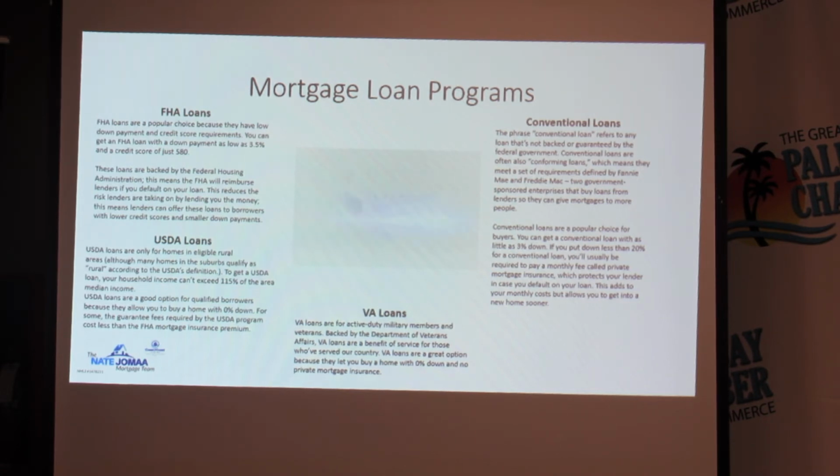Okay, and then finally, VA loans, and that's what I primarily work on, is VA loans. VA loans are for those that are active duty or retired military members that meet the eligibility requirements. There's no down payment, and in some cases, depending on how you were discharged from the service, you might also have the ability not to pay the VA funding fee, which is a fee that gets charged up front on VA loans that basically takes the place of the mortgage insurance. So it's a single premium that some pay.